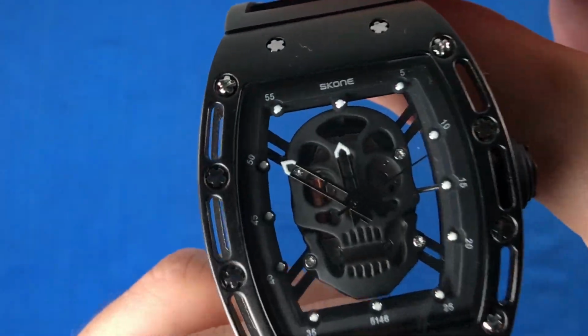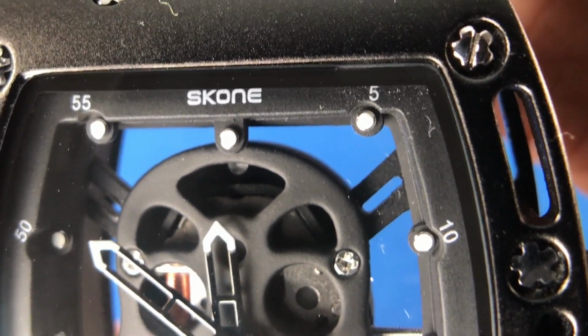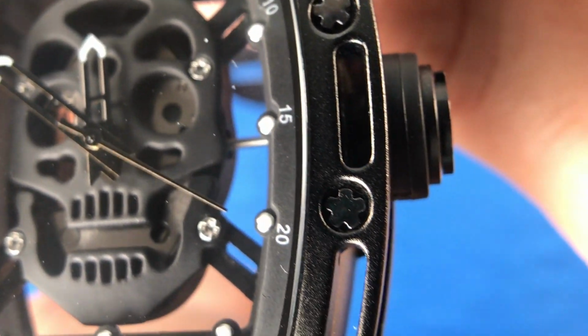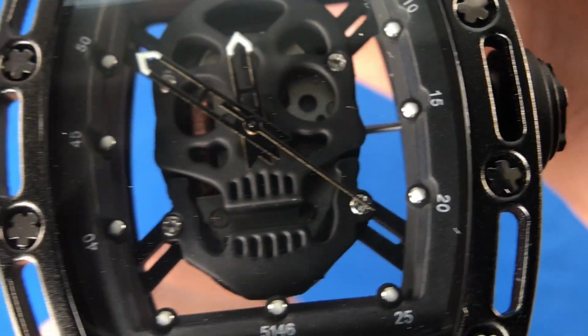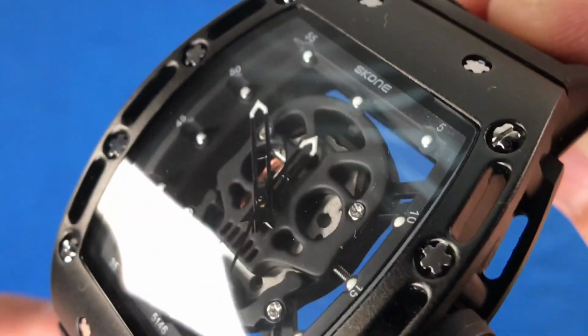Moving to the front of the watch, we see that we have SKONE branding at the top and hour markers located out along the outer rim. There is lume applied at each hour marker and also at the tips of the hour and minute hands. The lume is not as bad as I thought it would be. It lasts a decent amount of time. Here's a shot of it after being under these studio lights for just a short period.